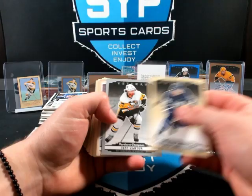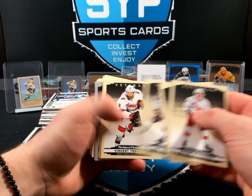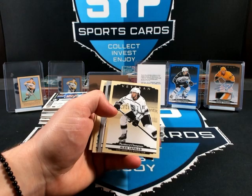Carter and Ryan Strome. Jamie Drysdale. Silver. Sorelli Silver and Fiala Rainbow. Yeah, I mean, for the price of this product, this is extremely fun.